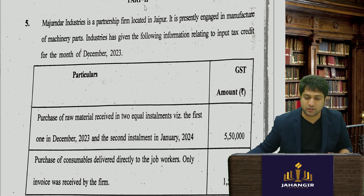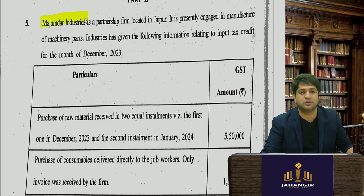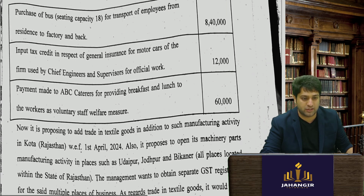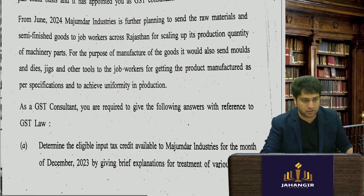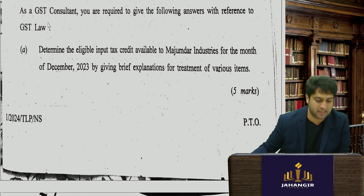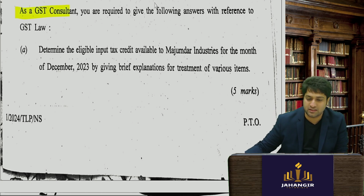Okay, so now the very first question they have asked is of Majumdar Industries. Now, this is a trend where they ask a really long question. Okay, so the question goes on. We should directly come to the direct question, what it is there. As a GST consultant, you are required to answer the following questions.